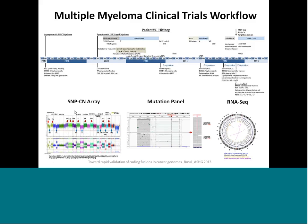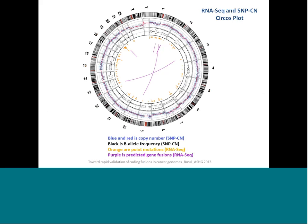This copy number and mutation panel cannot give us fusions or differential gene expression, of course, and so RNA-seq is really a tool of interest that we rely on very heavily. We think it's a very powerful tool. It can also give us coding mutants, which we think is very reliable. The only problem with that approach is that we find lots of aberrations, translocations, and potentially interstitial rearrangements that create these fusions.